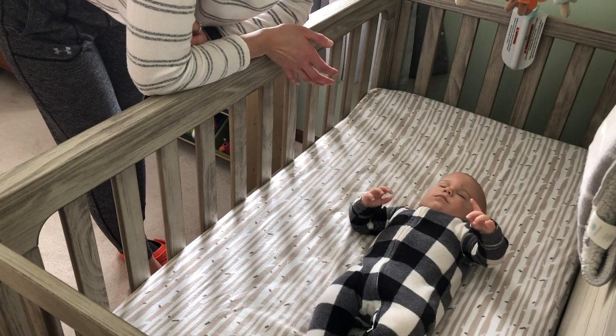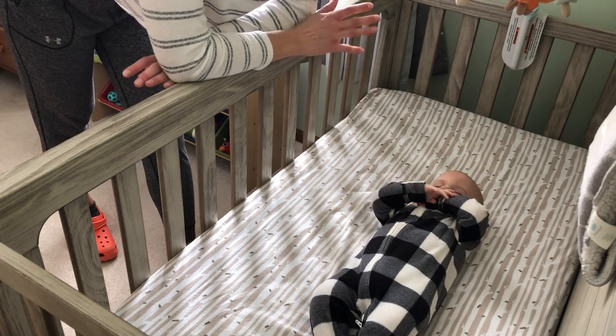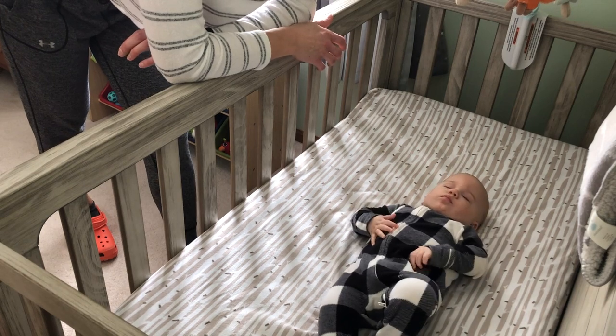Part of teaching him is so weird because you feel so silly explaining everything you do, but they are slowly picking up on things, so really explaining everything we do. When I take him out of here after I change his diaper, we're gonna talk about how we're walking down the hallway and we're gonna go into the living room.